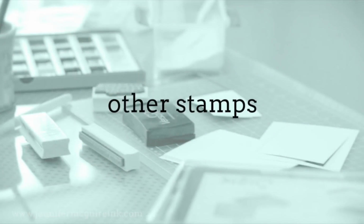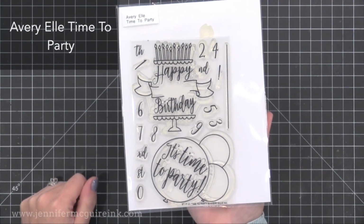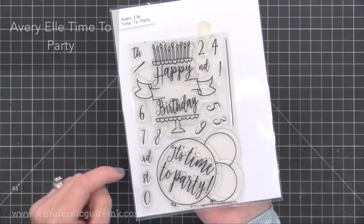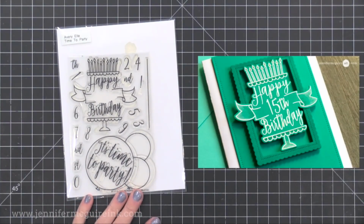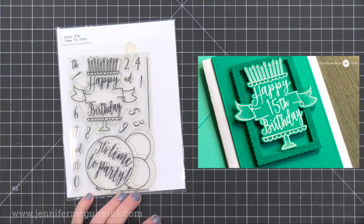Now it's time for the final category of stamps, and this includes just other fun stamp sets that were released this year. Here we have the Avery Elle Time to Party stamp set. What's fun about this one is you can personalize it for whoever you're sending the card to. So inside the happy birthday cake, you can put 8th or 39th or 67th, anything you want, and you can even stamp the numbers in the balloons in the bottom image.